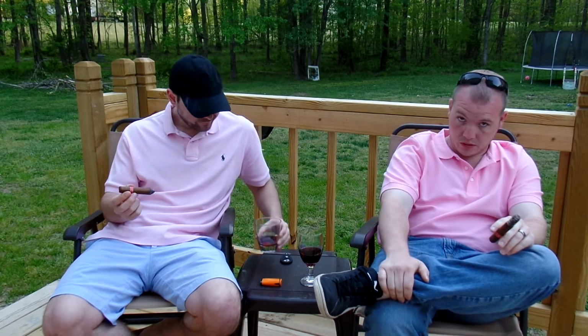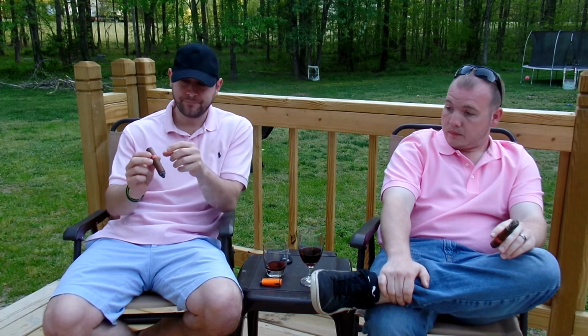I think I like his size selection too. I do too. Because he's got a range. It's not just a robusto or a maduro. It's everything. That's right. So just depending on your palate and how long you want to sit here and smoke, he's got one for you.